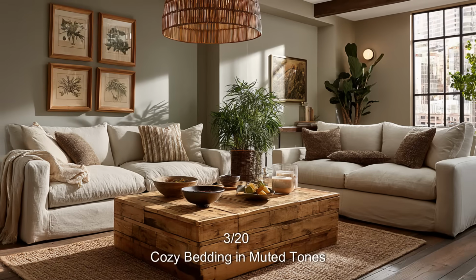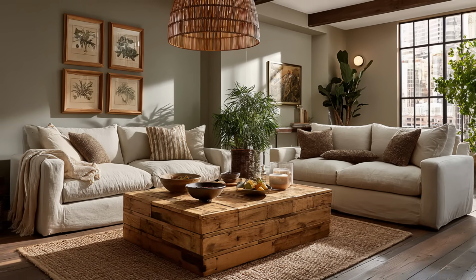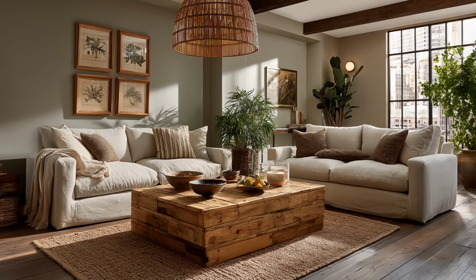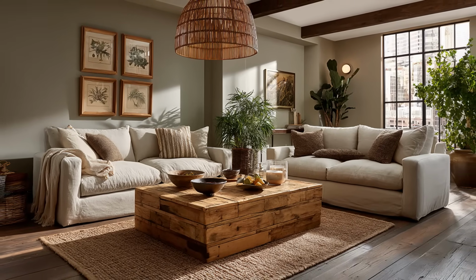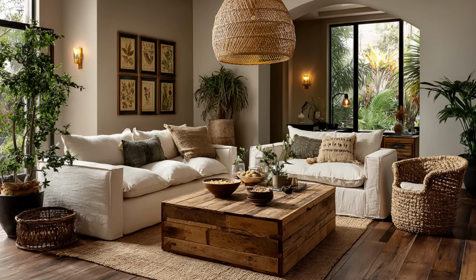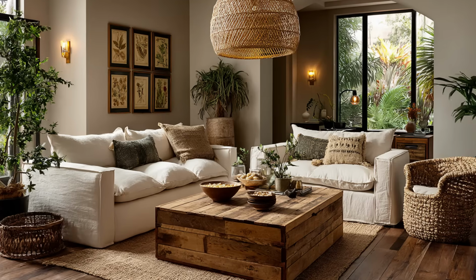The living room is where that boho farmhouse blend truly shines. Low-slung sofas with nubby linen slipcovers, a gallery wall of mismatched antique frames, and textured curtains in a soft clay hue. West Elm layers new pieces with vintage finds, creating a room that feels collected over time, not just decorated.